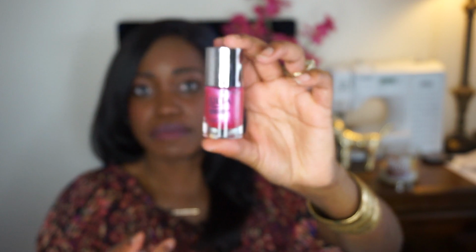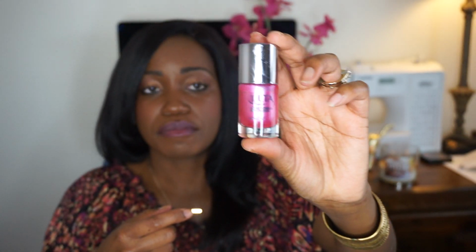So this is one of my favorites. This is Pink Marble. So this is pink. I love this color because it's like a satiny type pink color. It has a little glitter, shimmer type feel to it. So I really like this one.